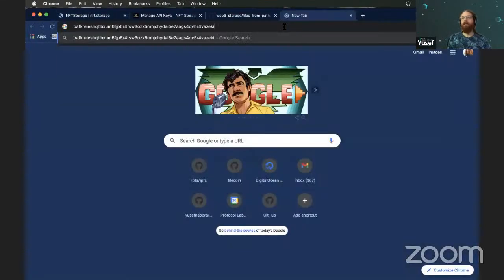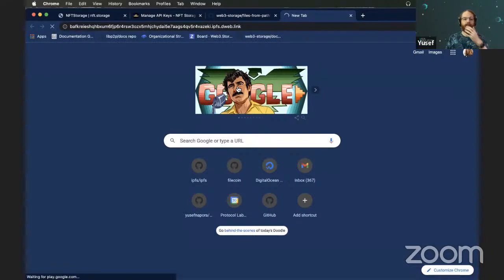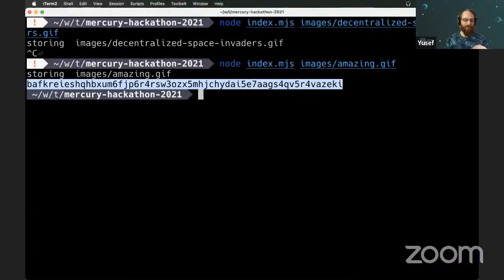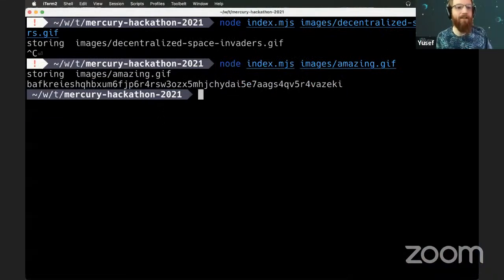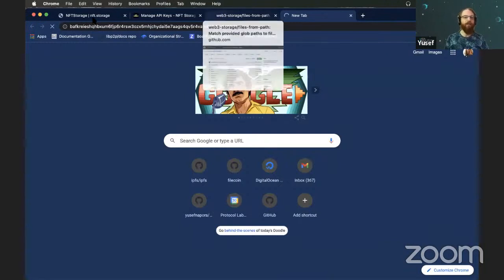So if I paste in the CID and add .ipfs.dweb.link, that's going to go to an IPFS HTTP gateway, and it will pull the content from IPFS there. Sorry, it's loading a little bit slowly here, but that's cool.